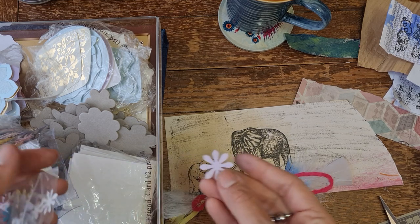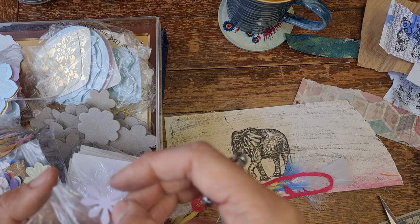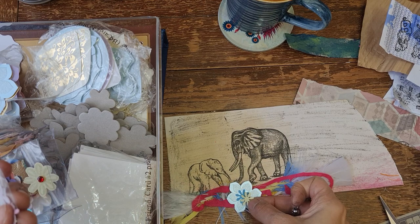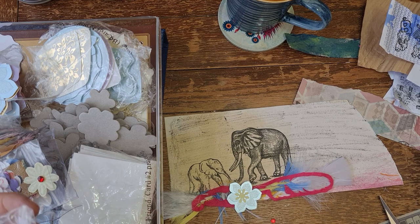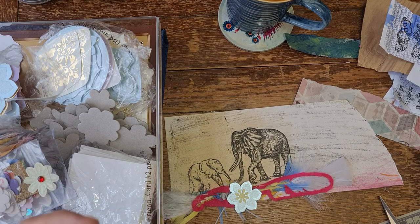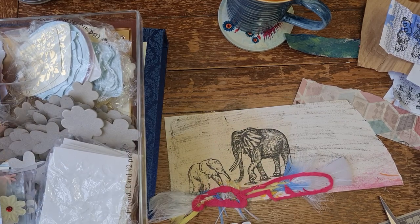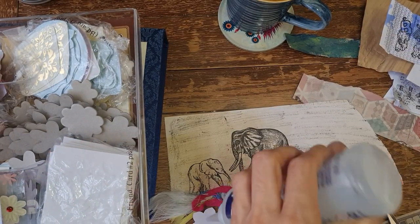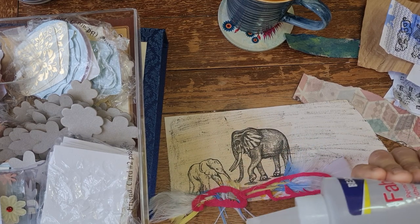Possibly that lilac. Actually, no, you've got even better here. Got that yellow to match the feathers. Yep, let's do that. Not sure about that gem. I can go back in there. This. Oh my god, this is so hard. Oh my goodness me.